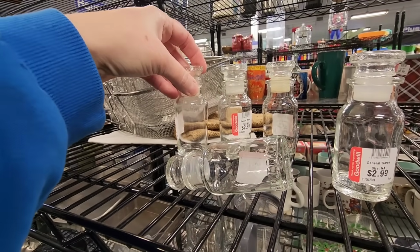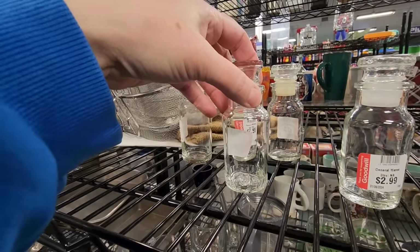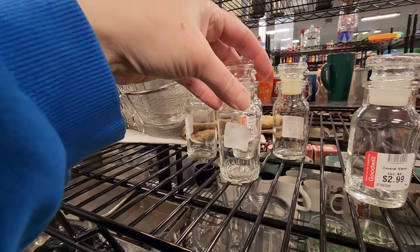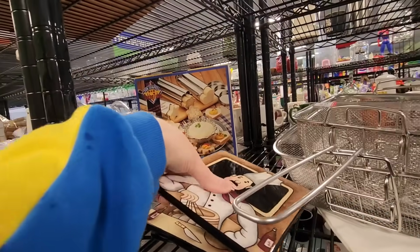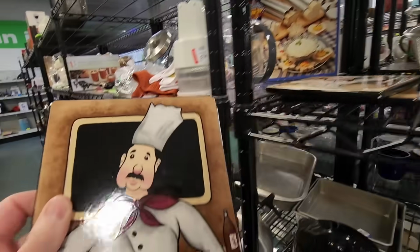I believe they're spice bottles. I think I have picked these up and sold them before. They came in the little spice cabinet. They were individually priced, so I did not get them. If they had bagged them together, I probably would have because they were in super great shape.